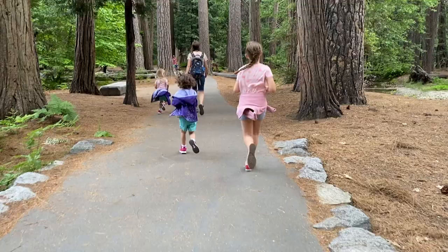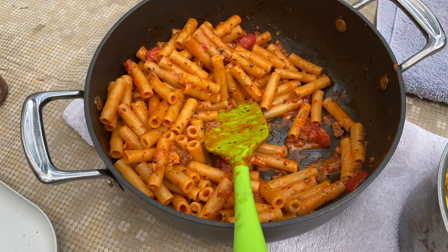Okay, we are running back to the car because the mosquitoes are eating us up, huh, Isaac? So tonight is baked ziti and some corn and some toasty crescent rolls.